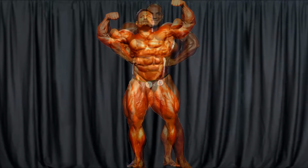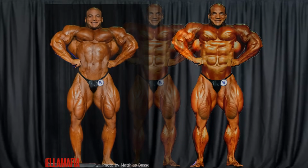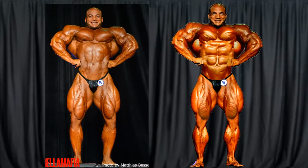Now, on to the front lat spread, rather. A little excited over this one, guys. This is a Frankenstein front lat spread. Holy Toledo. This is Big Ramy, who provided the gleaming chrome smile, the big man's face.